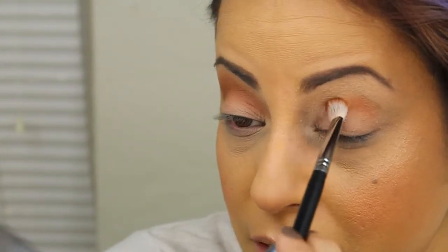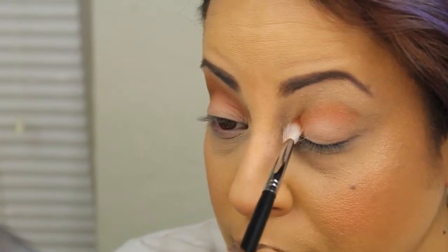I apologize, my lids are a little bit stained from the last look, from the gel pot liner, so they look a little pink or purple. That is why. So to start off, we're gonna take a Morphe M443 brush, and we're gonna take the color Orange Strave, which is that matte brown color, and we are gonna start building that color up into the crease.